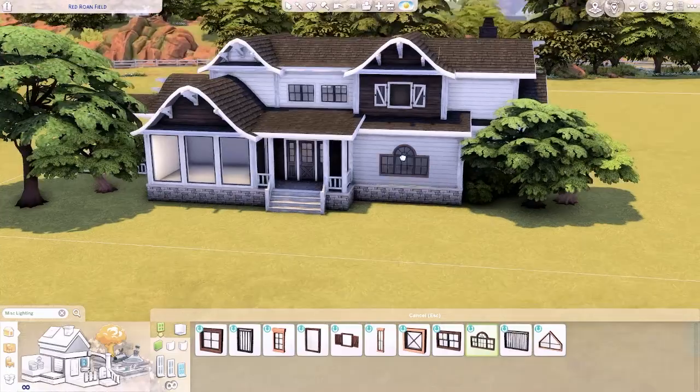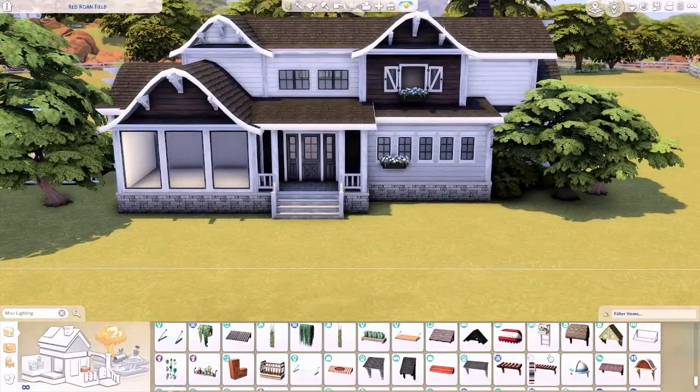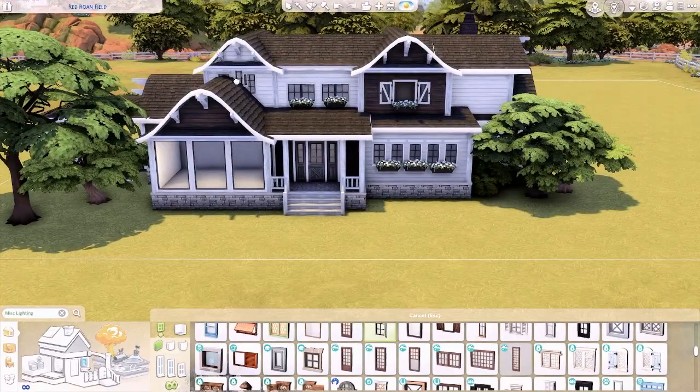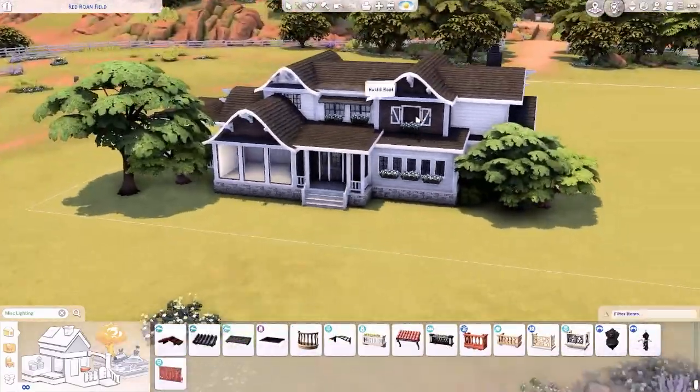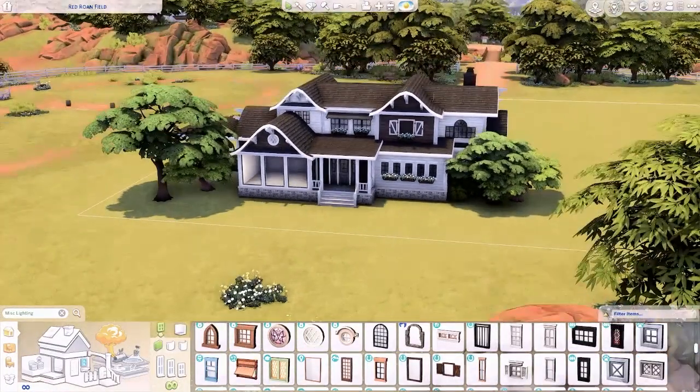Now, in terms of this house and who it homes, it does home 7 Sims, and that includes 2 parents, an infant, a toddler, 2 kids, and a teenager, so 7 altogether.